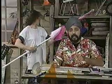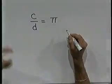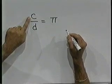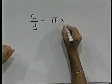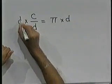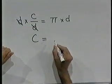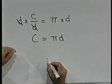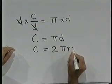If I now manipulate this equation using the laws of algebra, you'll see how we arrived at the formula for the circumference of a circle. We know that circumference divided by the diameter is equal to pi. I multiply both sides by d. Therefore, we can also say that C equals pi d. Since the radius is half the diameter, we can also say C is equal to 2 pi r.